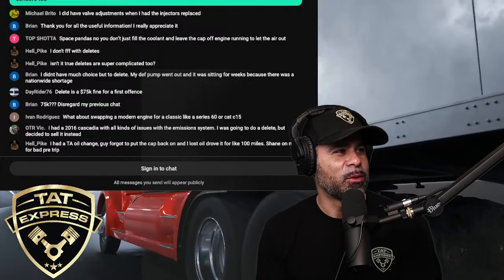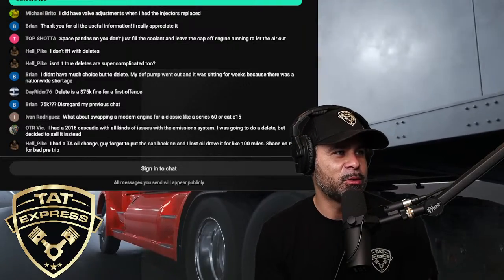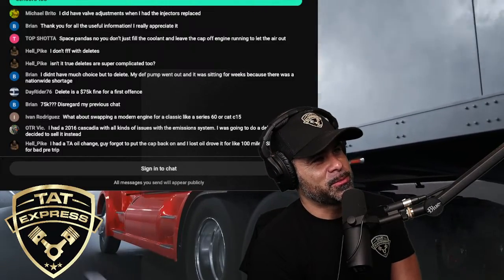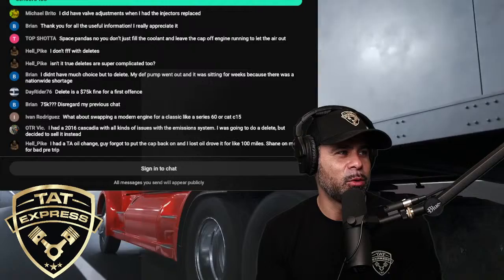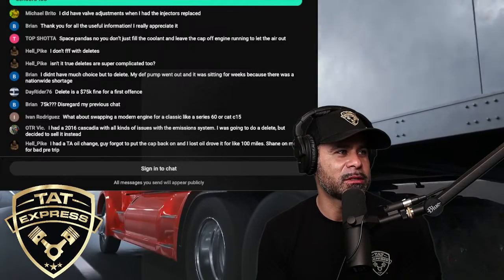Okay, so Top Shada says, no, you don't just fill the coolant and leave the cap off running. Well, no, he wasn't asking if you have to get the air out of the system. He was talking about a tool that they use to create a vacuum in the cooling system. Correct me if I'm wrong, Space.